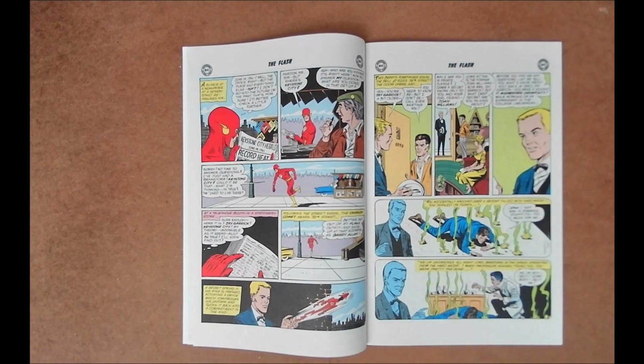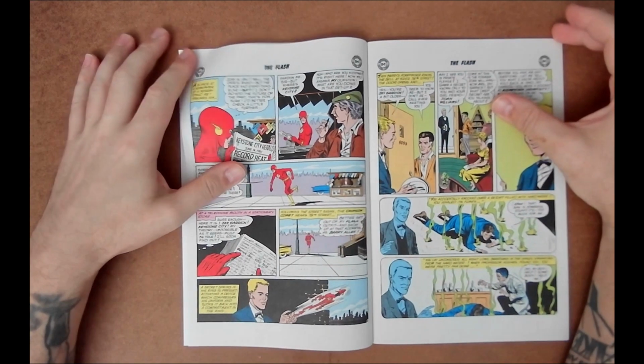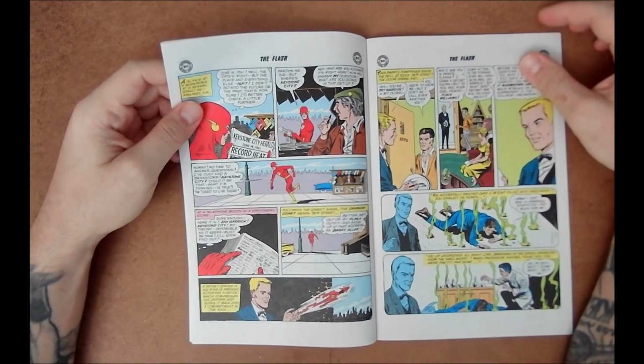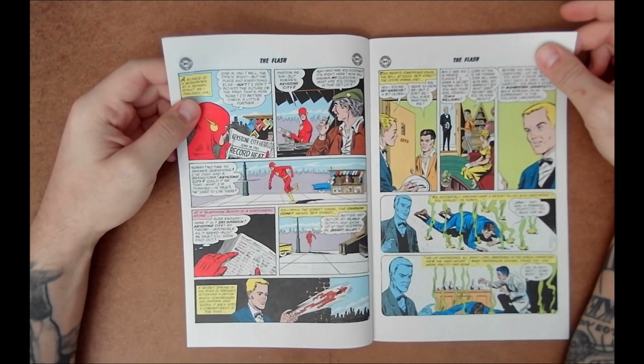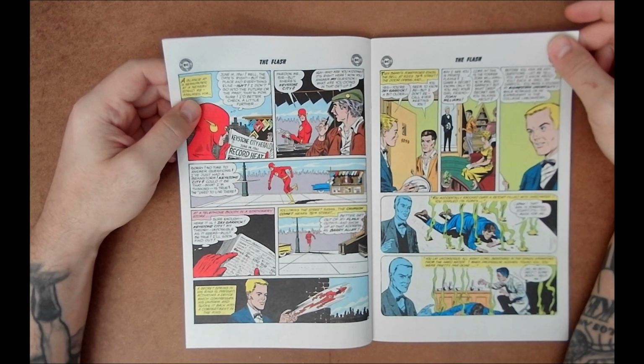He immediately gets the idea to look in the phone book, and he looks up Jay Garrick, and he can't even believe it. He's like, there's no way, right? No way this can be true. So he throws his costume on. He shoots his costume back into his ring, and he goes to the address, and sure enough, it's Jay Garrick, but he's a little bit older.